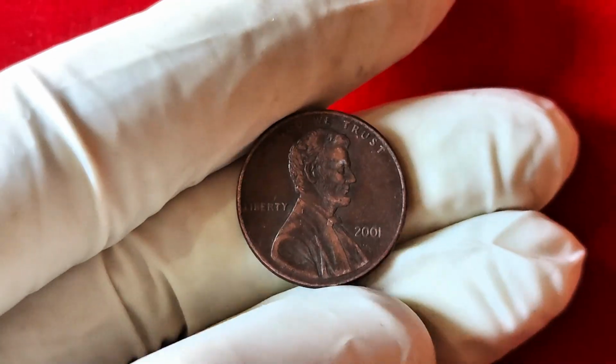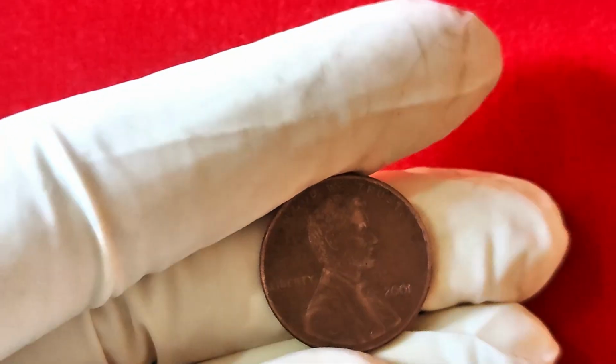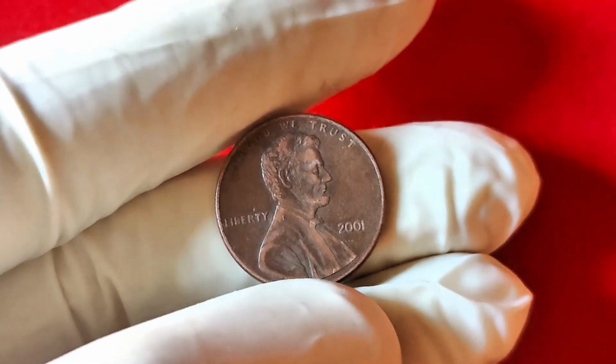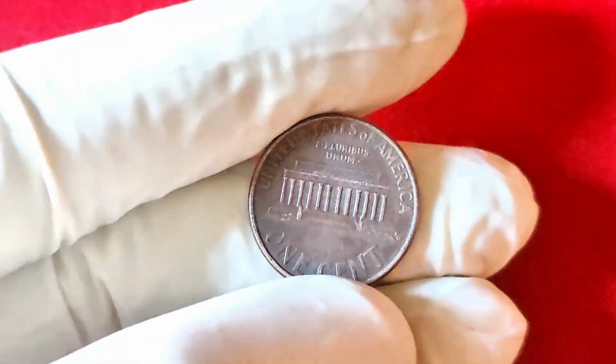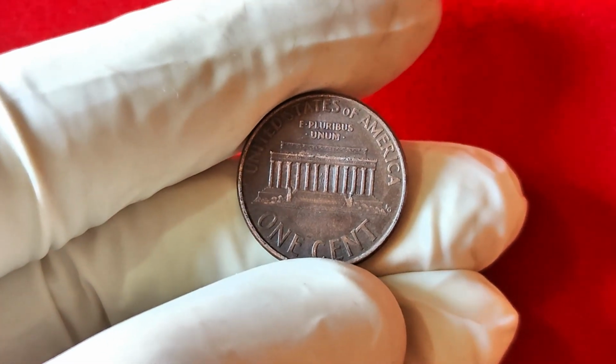that's been worn down from years of circulation? You might get a few $100s. Still impressive, but it's not the same as hitting the jackpot. Okay, maybe not a coffee, but you get the point. But if you find a high-grade 2001 no mint mark penny, you're in for an exciting ride.